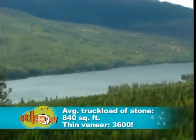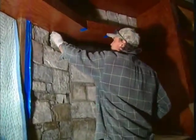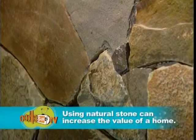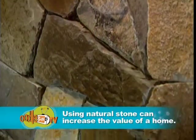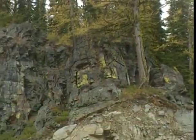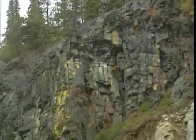And get this, thin veneer fits the green model. Shipping costs are slashed compared to full-thickness stone. It's easier to install, and there's zero maintenance. No repainting walls or residing the house ever. All these points add up to one thing. Real stone is a naturally chic upgrade, and that's worth every dime.